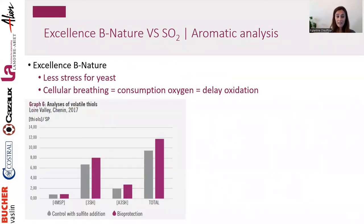Then if we look at the aromatic analysis, we also realize that this is on a Chenin Blanc, a white from Loire Valley, so white grapes. We're looking at the thiolic compounds. Here, the Binature has a little bit more thiols.